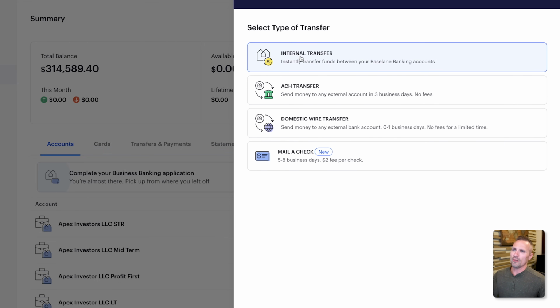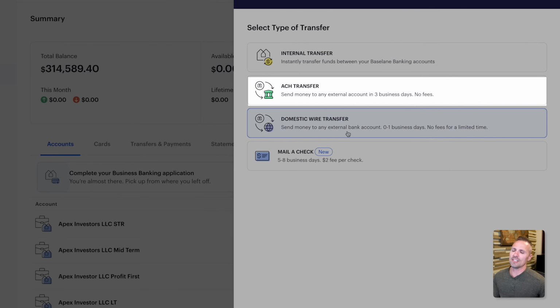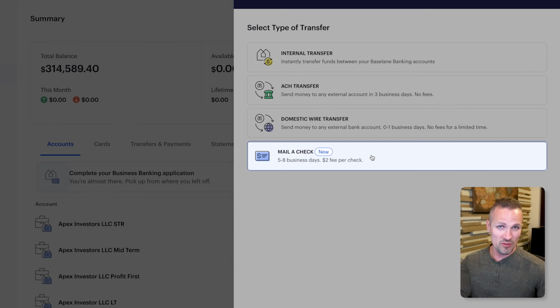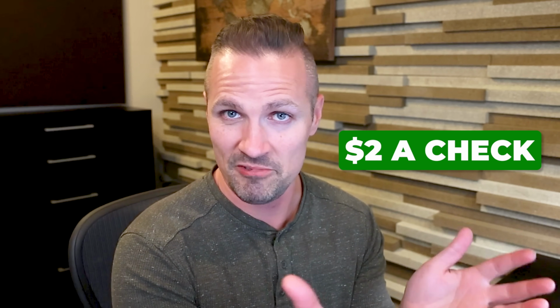You can also send funds, and you can do this through an internal transfer. Say if you know of somebody else who has a Baselane account, that's super easy. Or you can do an ACH transfer, domestic wire transfer, or mail by check. Keep in mind, if you do the mail by check thing, it costs $2 per check. And one thing that's different about Baselane, you can order your checks through a third-party service, so you don't necessarily need to use this feature where you mail a check, but you can if you want to at your convenience. But if you do, it's going to cost you $2 a check. So just keep that in mind.